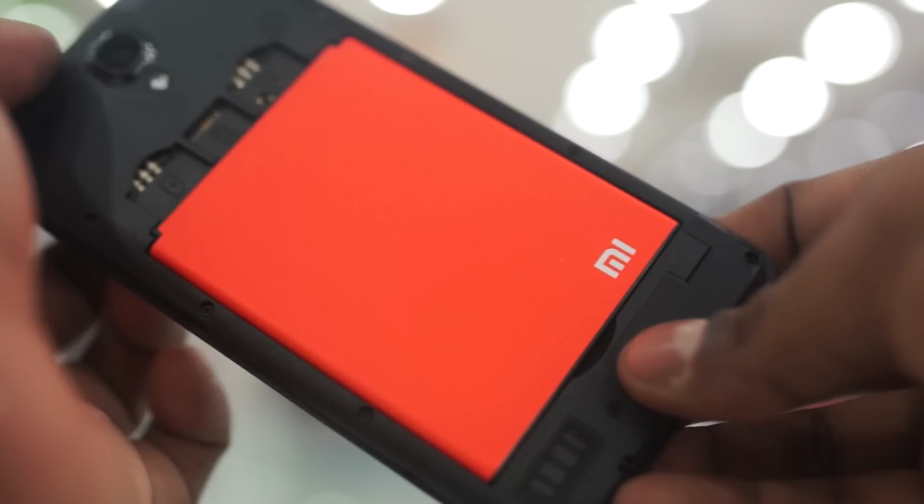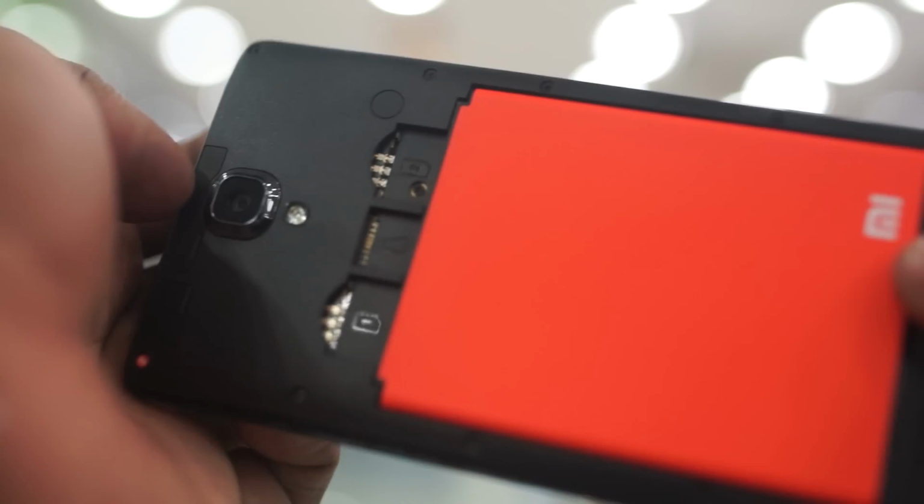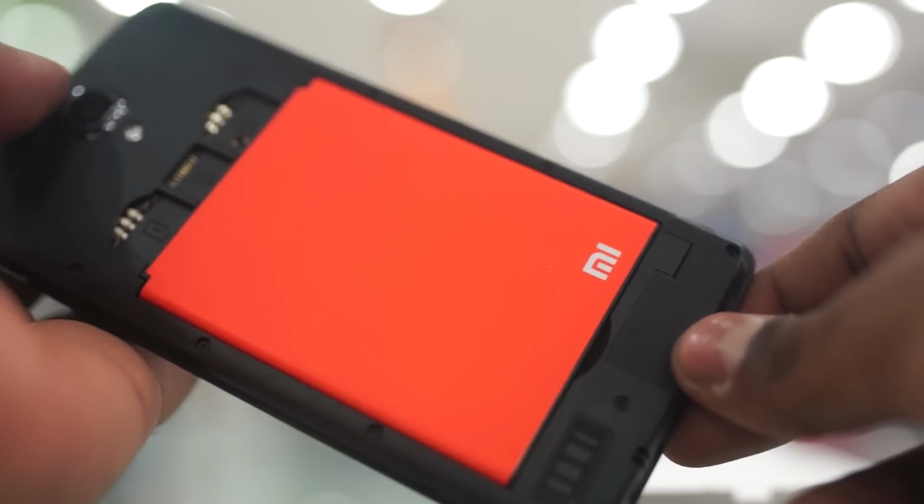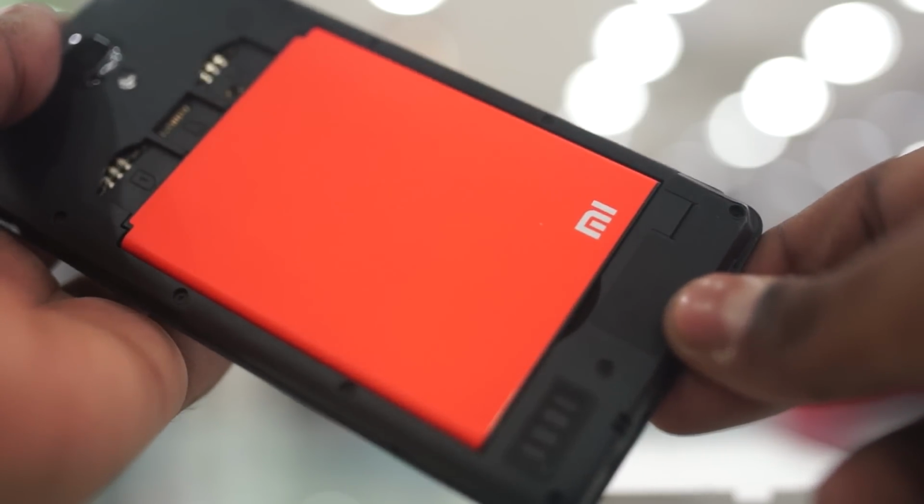Anyway, we have 8 gigs of onboard storage and removing the glossy back panel reveals 2 SIM card slots and a microSD card slot capable of supporting microSD cards up to 32 gigs. There's also a 3200 mAh battery inside.